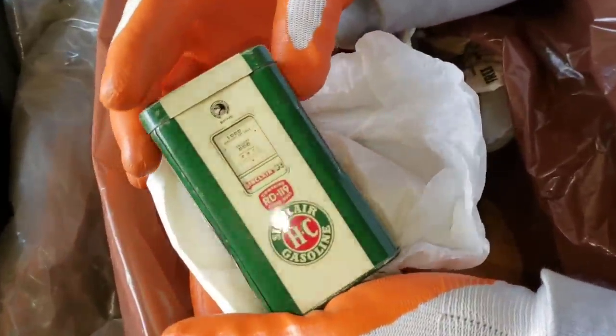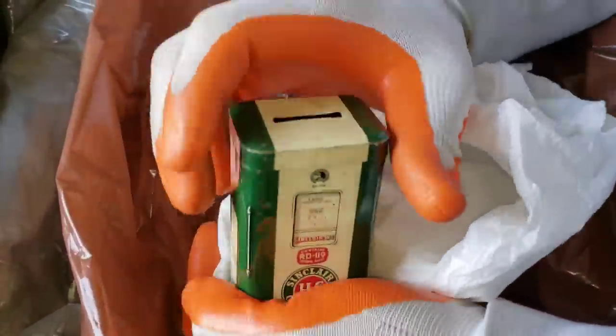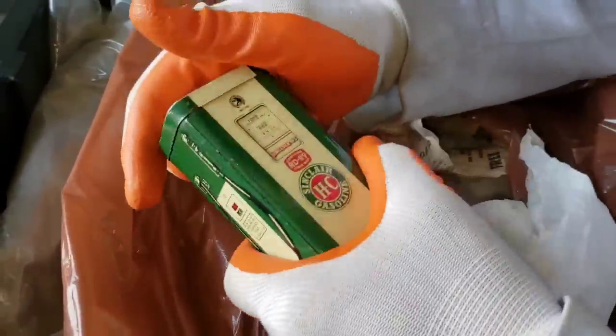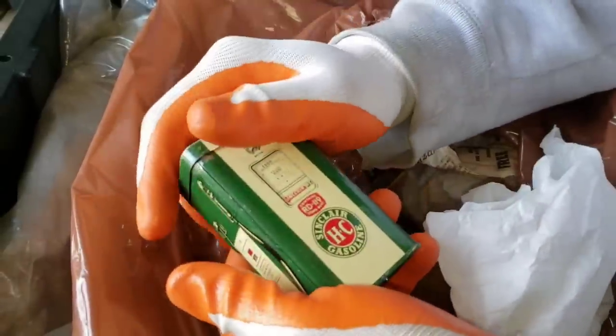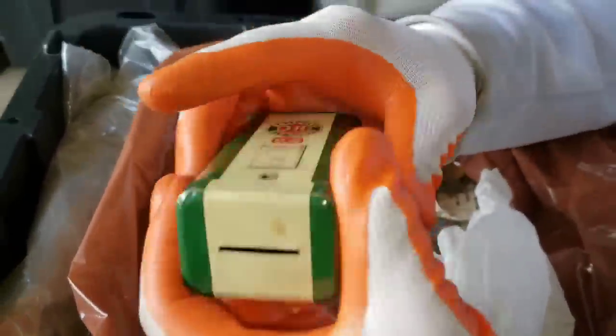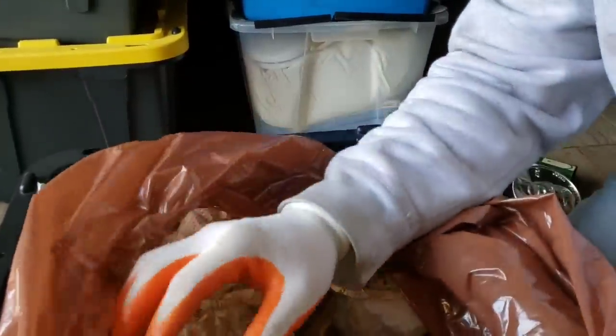Oh, look at this! What is that? Sinclair gasoline. Old bank. Oh, come on. That's so cool. Come on, please be money. I love selling coin banks. Please be. This is Sinclair. This is big collectability. Can you see anything down there? Uh-uh. Okay, me either. I'm going to put it over here with the other coin bank. This is absolutely crazy. Okay, I don't care about that piece. Somebody out there does. It just ain't me. That piece is probably worth like $200.